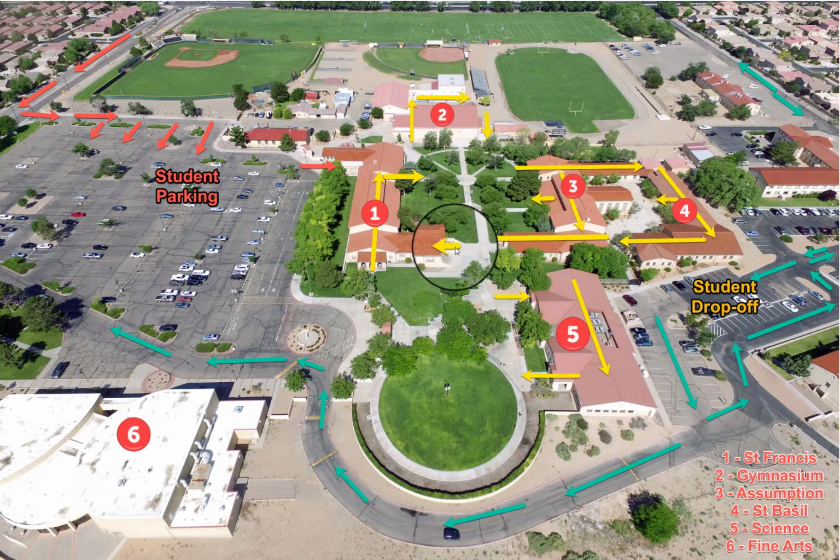That is St. Francis. The second building over here indicated by the #2 is our gymnasium. For our gymnasium, students will enter into this east door. It's the only door on that side of the building. Traffic flows from east to west. It also flows from south to north.